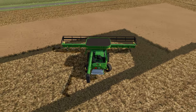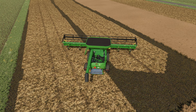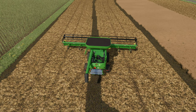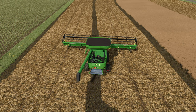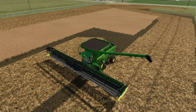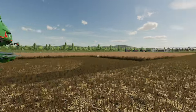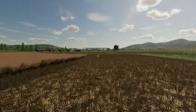So let's swing this thing on around here. And let's get this pipe out. I'm pretty sure I'm going to be able to get the dump truck in here. So we'll leave that running. We'll run over here and grab the dump truck.